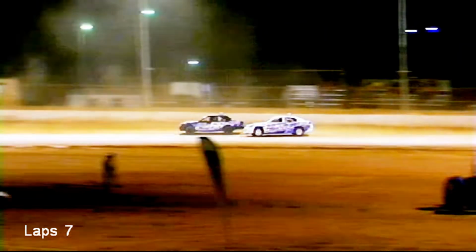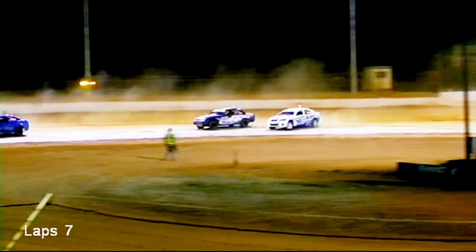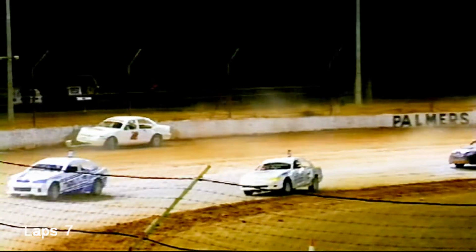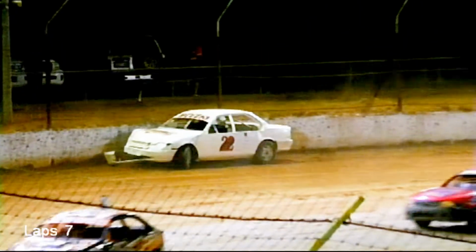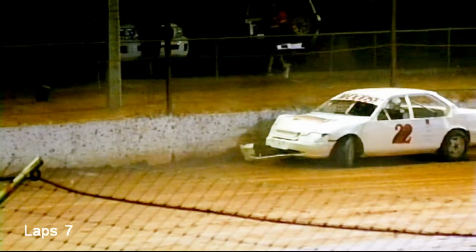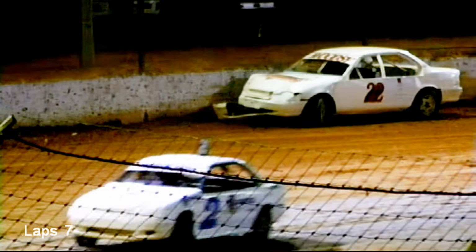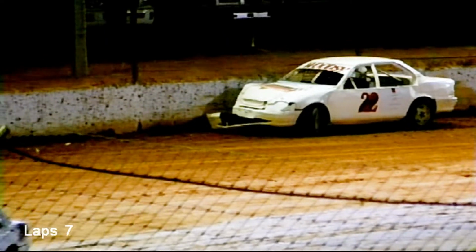Norman fights back on the outside, and once again the 22 car has found the concrete. It's not for the first time tonight. The 22 Falcon has found the concrete wall down there in turn number 4, and he's brought the yellow lights on again.